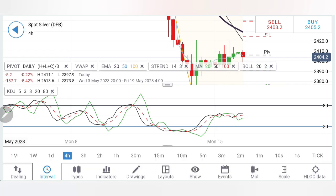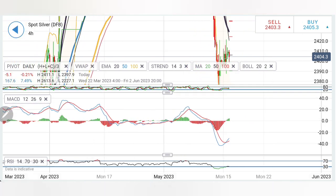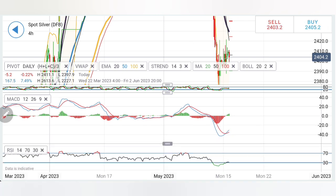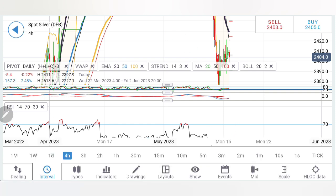Very simple observation, similar observation. Stochastic trading flat. The MACD on the other hand on the 4-hour charts has crossed over, trading with little divergence. This is just the 4th green candle there, and this crossover is happening at a bottom. It may try to lift the prices a little up. This is my expectation. I will wait for it to stay above 2420, then you can expect 2440, 2450 levels, and beyond that the sky is the limit. It can try to hit $25 again. RSI has come out of the oversold zone on the 4-hour charts as well.